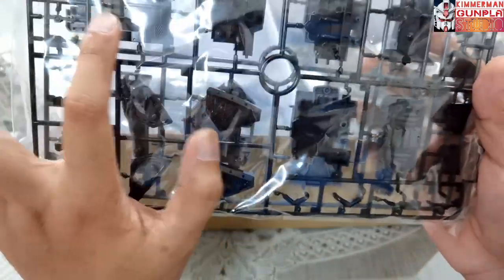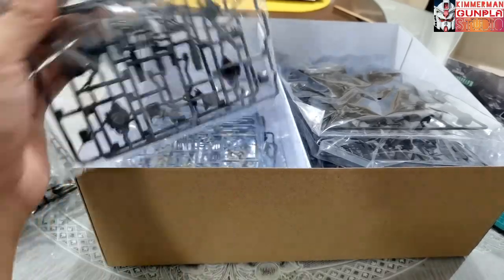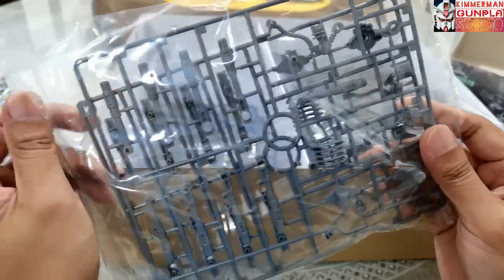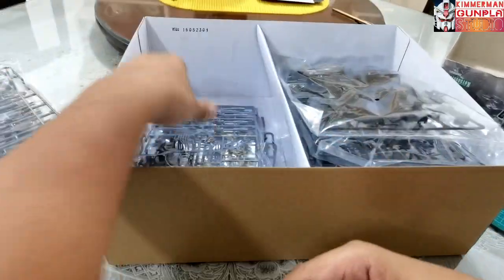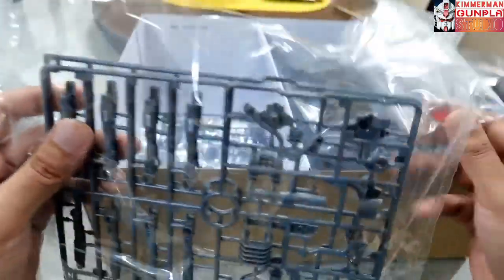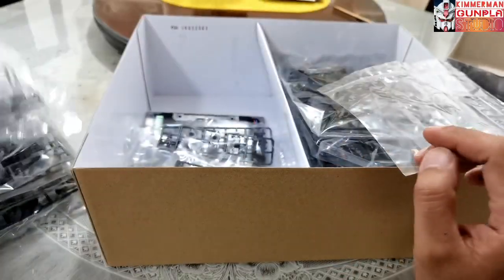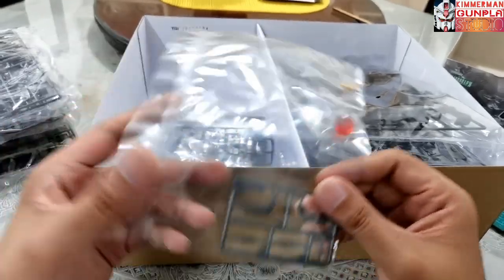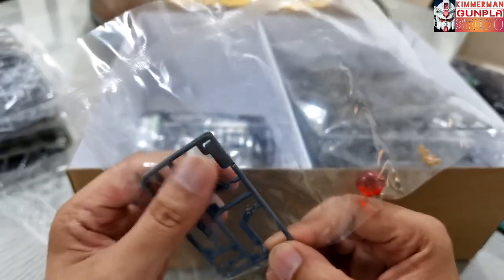So we have black parts also for the inner frame. We have gray parts here for the barrels of the cannons and some inner frame designs. Then another gray part for the barrels. I think we have two sets of runners here for the cannon barrels. We have here separate runners for, I don't know, maybe this is for the inner frame.